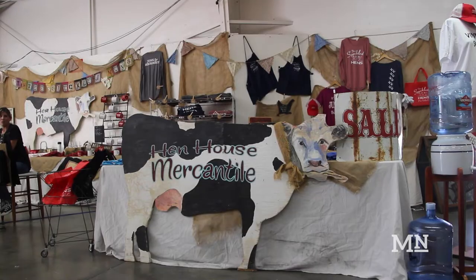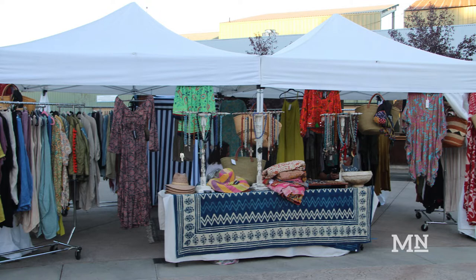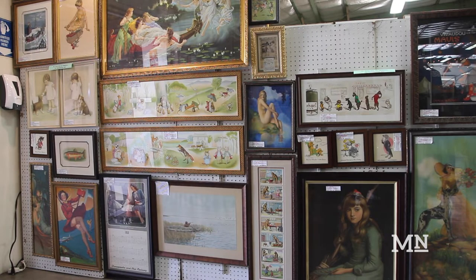The first challenge for creating the show? Coming up with a name. I wanted the Three Pickled Hens, and she said no, it had too much of a bad connotation. With over 150 vendors, the Three Speckled Hens features a wide variety of talents.